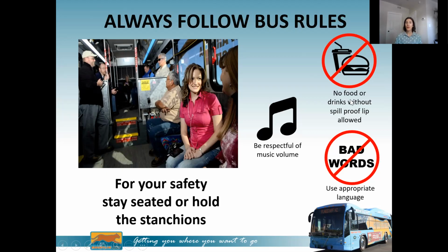As well as, with food, there's no food or drinks allowed without a spill-proof lid. So water bottles are allowed, but any sort of food would have to be in a to-go container, and you're not allowed to eat on the bus. And of course, using appropriate language. This is in all sorts of cases, but it's important to, again, be polite, be courteous of others.